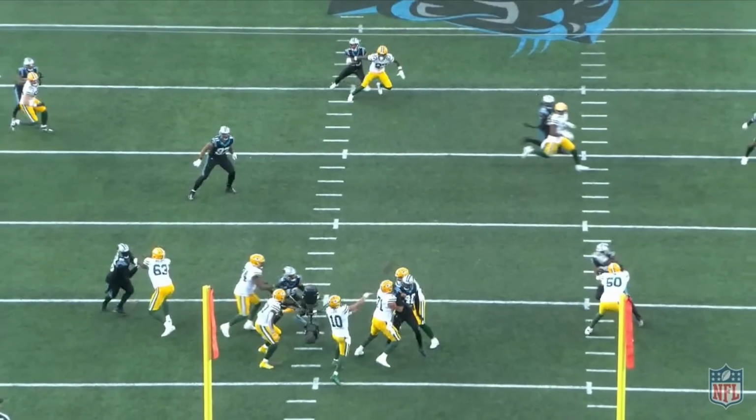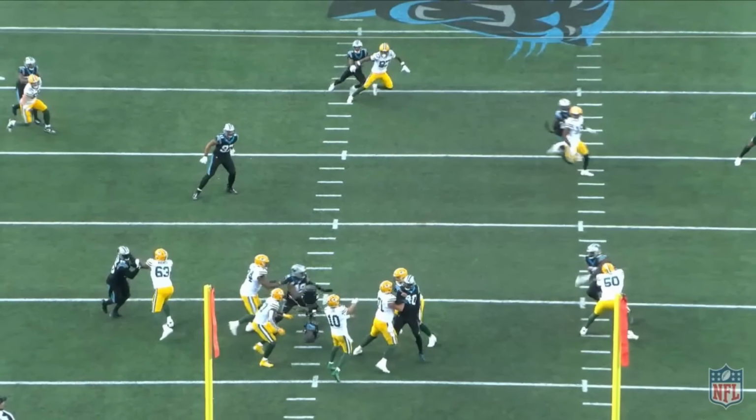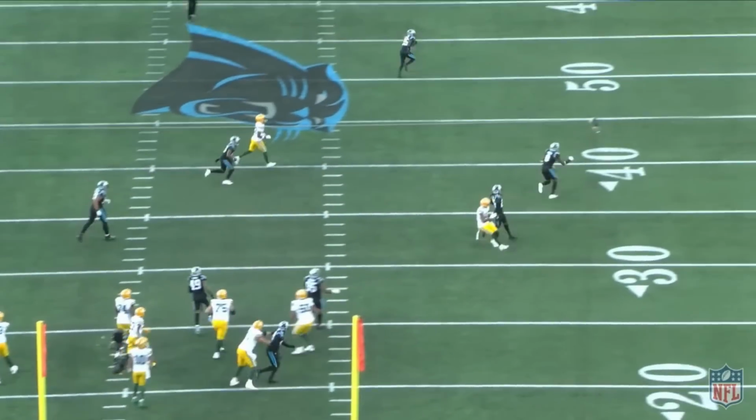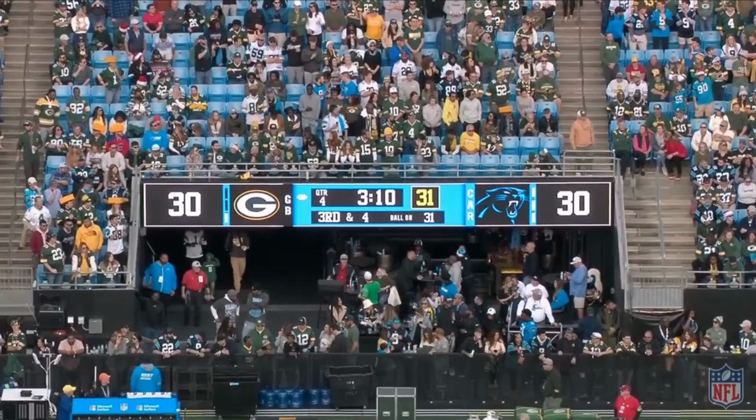Where do you want the ball to go? Take a look around. We'll do a little Bryce Young exercise. Not a lot of great options there, coach. Either way, I like the idea. Just a tick late. Next one here, 3rd and 4.